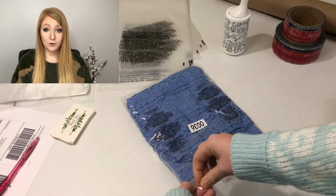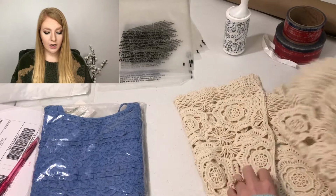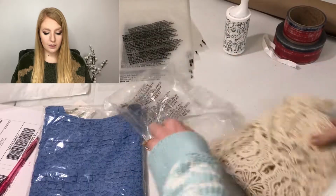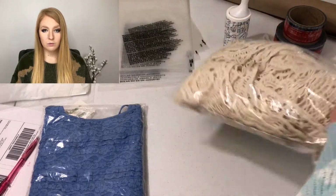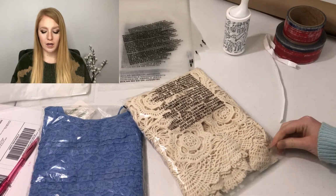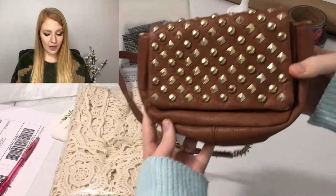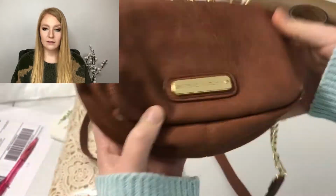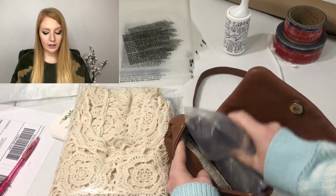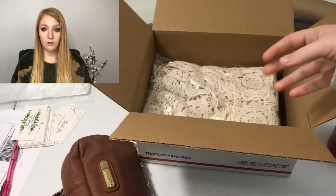On November 4th, I sold 5 items, and the first was a bundle of 3 items: a Forever 21 Racerback tank from my own closet, this Cupshe lace cover-up that was also from my closet. I bought that to go on my honeymoon, and I wore it on the honeymoon, and I haven't worn it since, so I decided I could sell that. And the last piece in this bundle was this Steve Madden crossbody leather bag with the studded detail on it, and this was from a donation on Nextdoor, and that bundle sold for a total of $33.